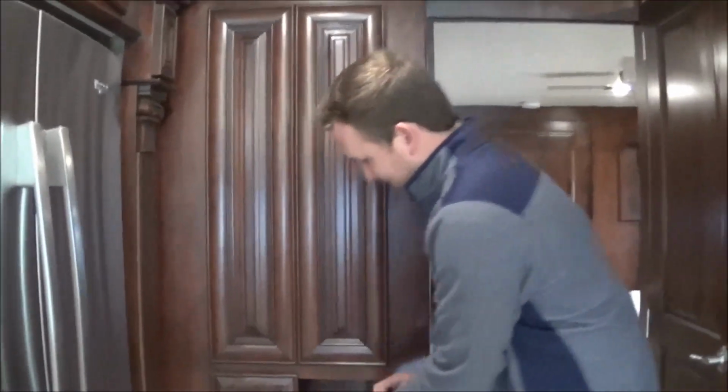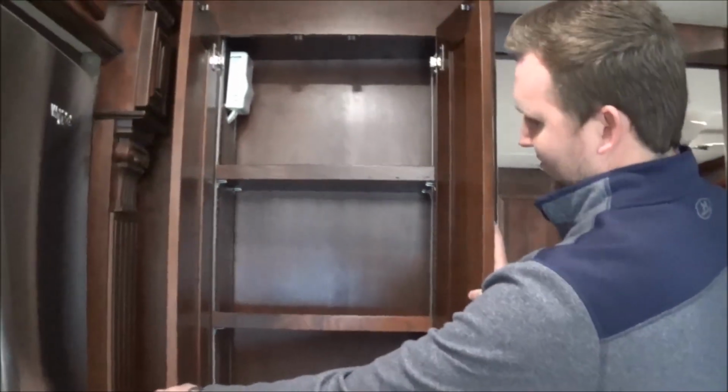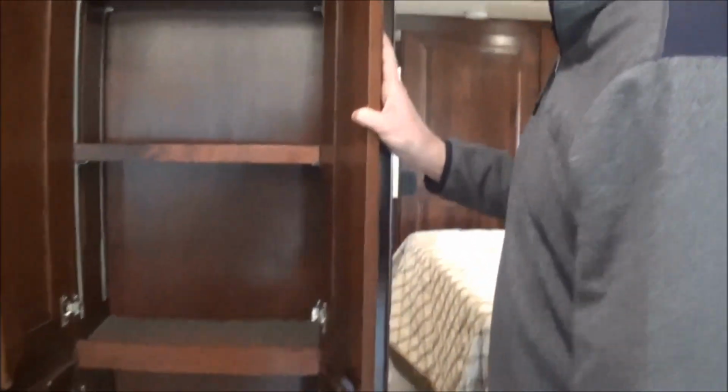Alright, missed something here. Got to show you guys the pantry. That way you have all your food storage. Can't miss that. Also, it's adjustable shelving. Something too, if you look, all your cabinets will have this felt on all the shelves. That way all your plates and cups and stuff aren't rattling.